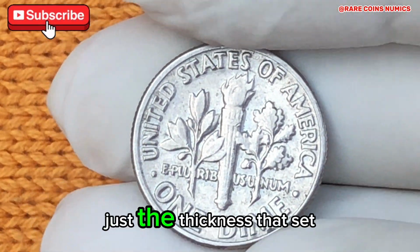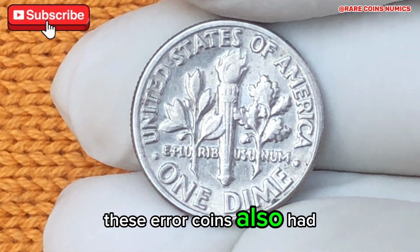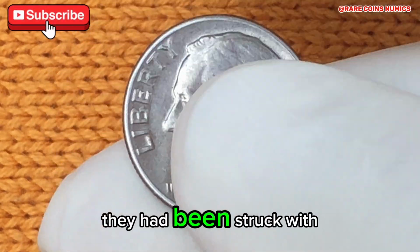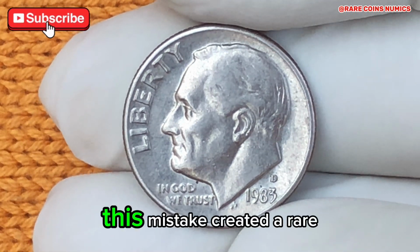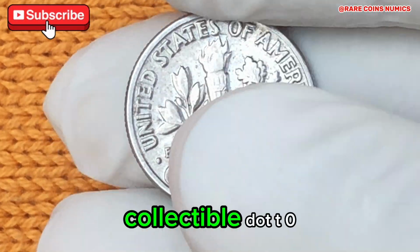But it wasn't just the thickness that set these coins apart. These error coins also had a different weight and color compared to the normal 1983 dimes. It was almost as if they had been struck with a different metal mixture, even though they were still technically part of the 1983 production. This mistake created a rare, out-of-the-norm coin that would become a highly coveted collectible.